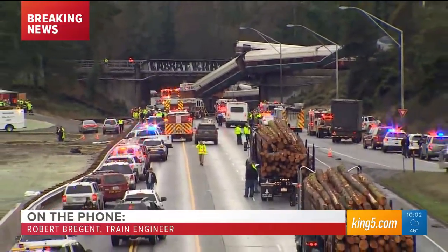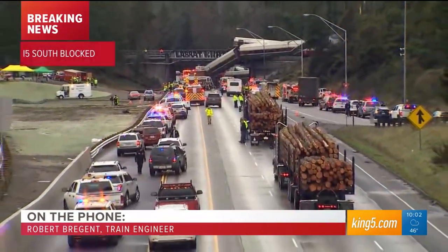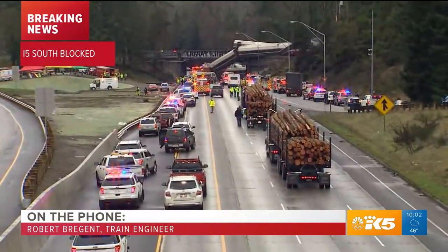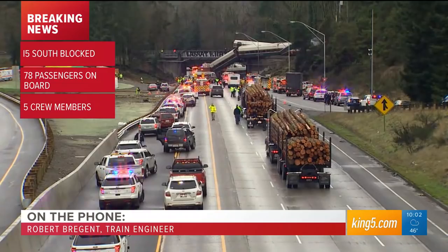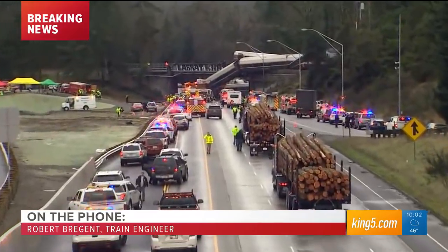Okay, and my producer is telling me in my ear that there is a sign that we've been able to see on that curve that indicates a 30 mile per hour speed limit for trains. Usually the signs for speed limits have two mileage indicators. One is for freight trains, and at the bottom there's also a mileage indicator for Talgo trains, which is what this was. If indeed there is a sign on that track that indicated 30 miles per hour around that curve, the train was obviously going too fast based on eyewitness reports.